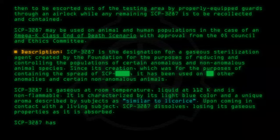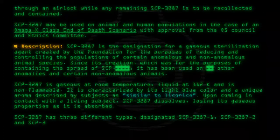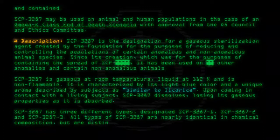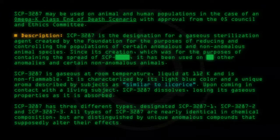SCP-3287 has three different types, designated SCP-3287-1, SCP-3287-2, and SCP-3287-3. All types of SCP-3287 are nearly identical in chemical composition, but are distinguished by unique anomalous compounds that supposedly alter their effects.